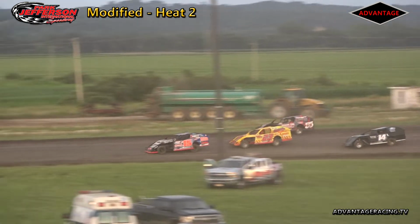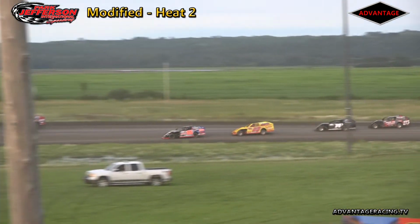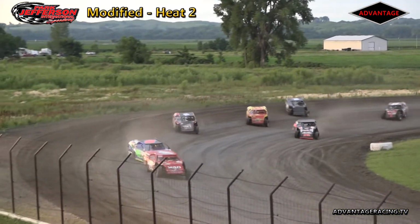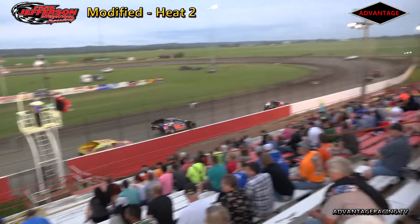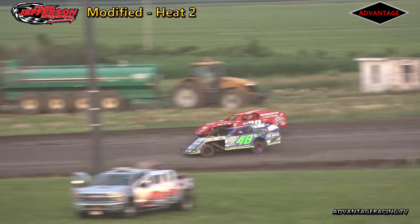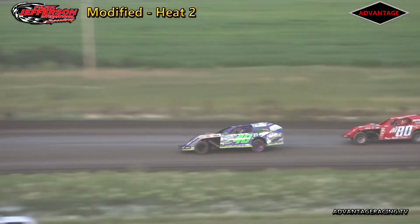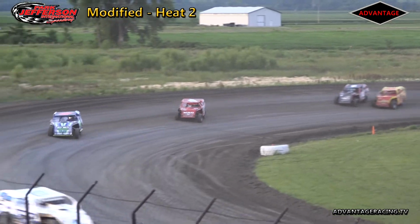Cost him a little bit of real estate, but he's still going to battle with Max Bonine. Cole again too high off of turn two. Out front, the Nordquist Fab 10 in. Keegan Nordquist out to a big lead. Bob Moore on the inside line. He works the bottom of the speedway trying to get around Matheson for the second spot. Bob Moore goes deep into turn three. He'll take second. Jim Matheson third.